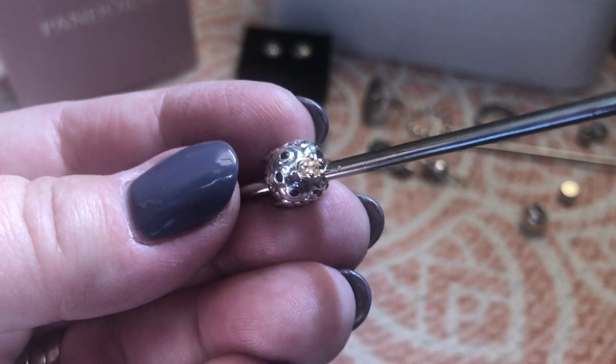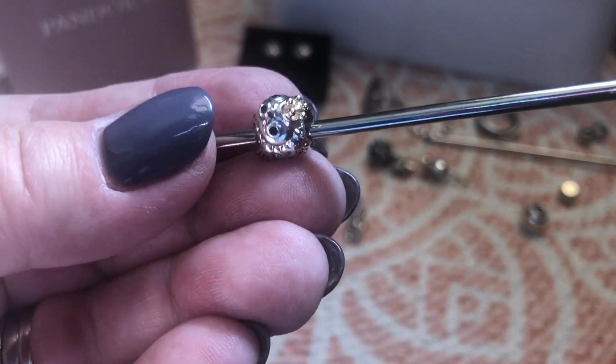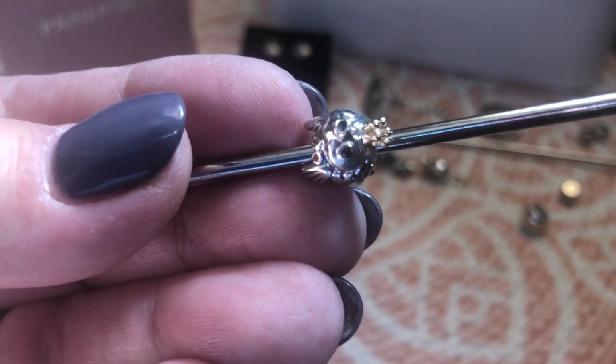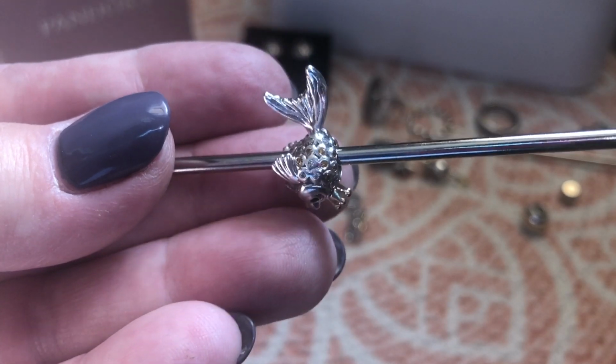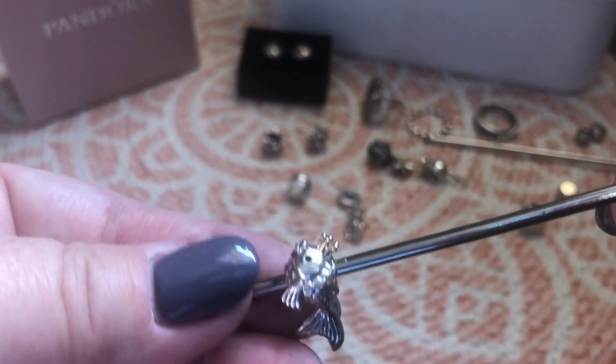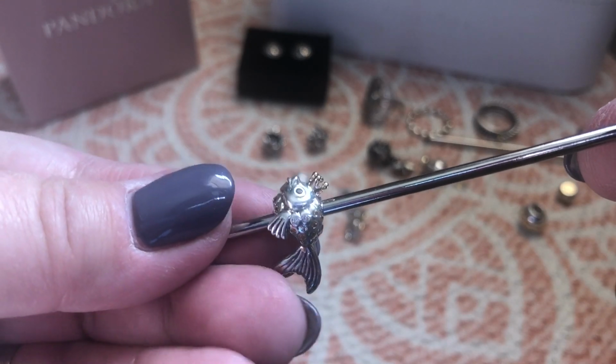He has a 14 karat gold crown on top. And his little eyes, I think they're little black stones, and the tip of his nose. And I just love how they did his fins. It definitely looks like a goldfish.